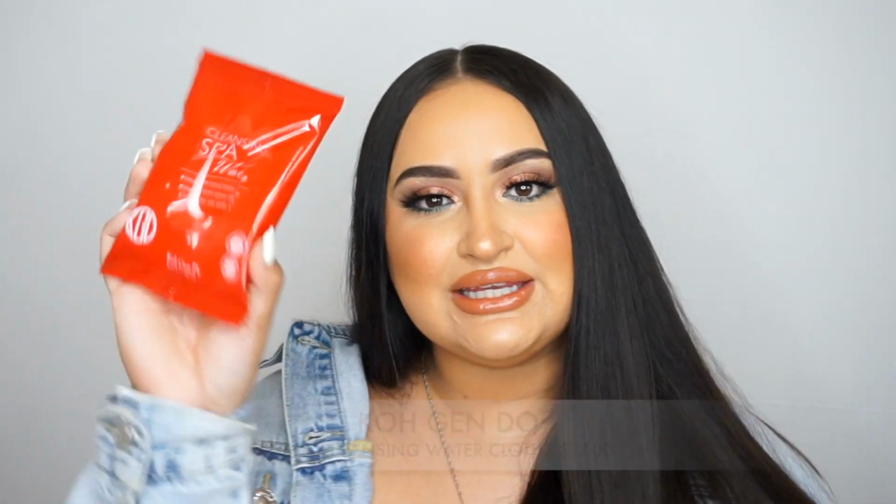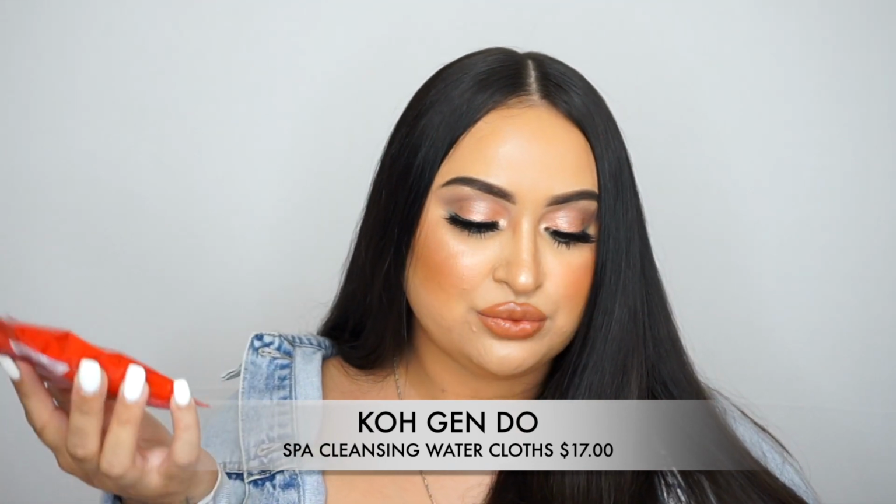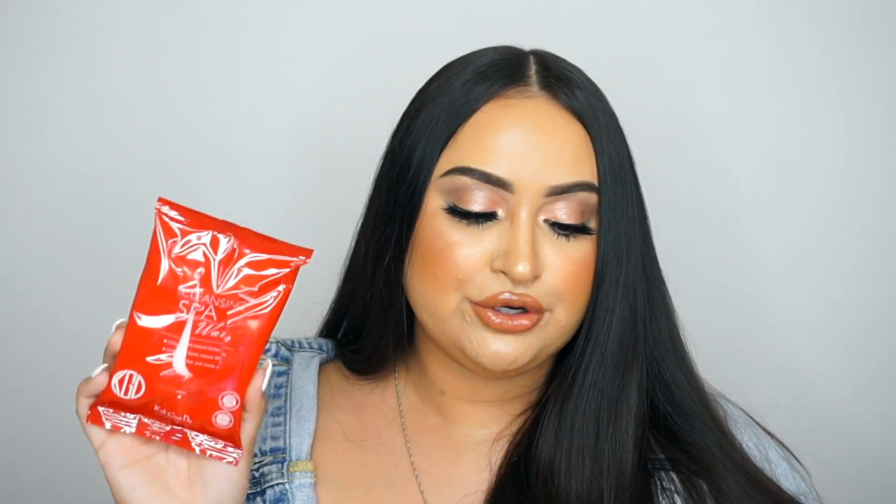And last but not least are these cleansing spa cloths, water cloths. These are makeup remover cloths. These cleansing spa wipes say that they help remove waterproof makeup, impurities with the skin, and it has mineral-rich cleansing spa water. Honestly, guys, I didn't like these. They feel really cheap, and I'm like, why did you guys just throw these in the box? Because they really feel cheap.